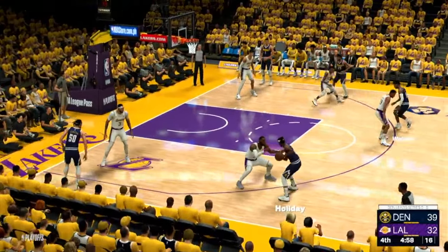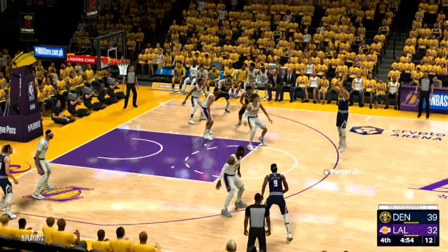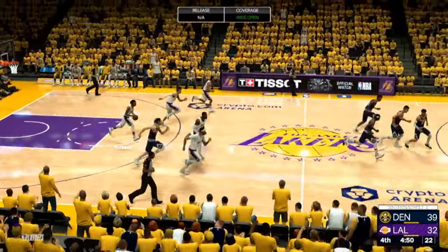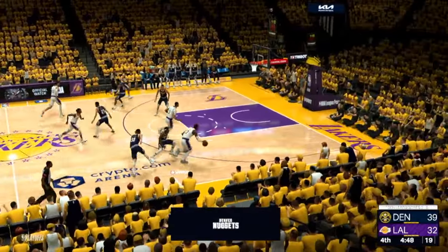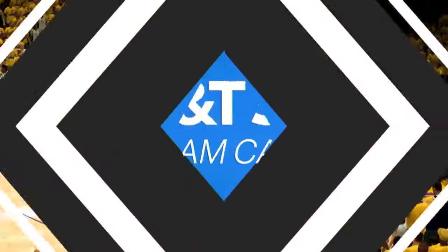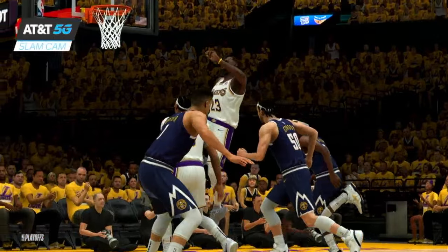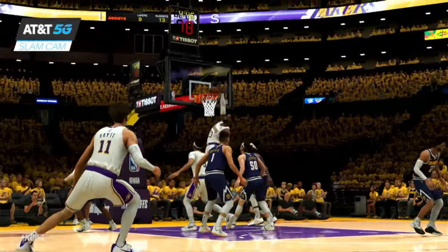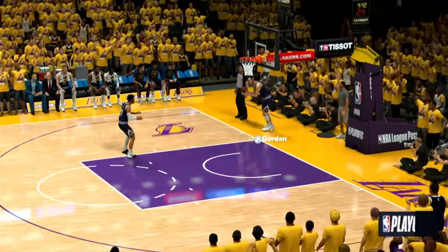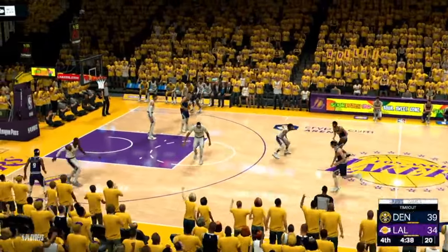Outside Holiday. Passes into Porter. There's the triple. And it's Russell with the rebound. Trying to finish out the game strong. You have to recognize. Oh, LeBron does it again. LeBron has something that other players could only dream of. And great camera work showing up on the AT&T 5G Slam Game.